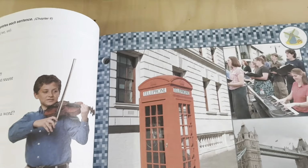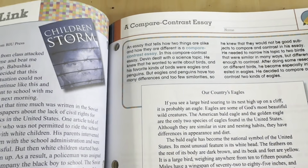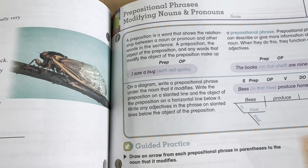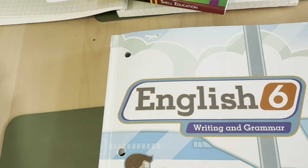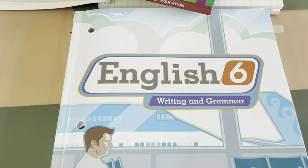Indefinite pronouns. What else? Irregular verbs, modifying adjectives and adverbs, prepositional phrases, modifying nouns, pronouns, all that kind of stuff. So this is going to cover that down for him. Okay, I think this is a really good time to switch over into the writing portion.